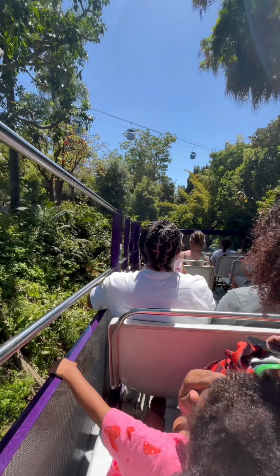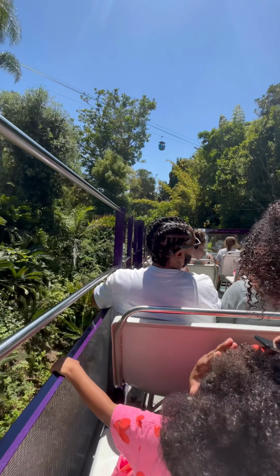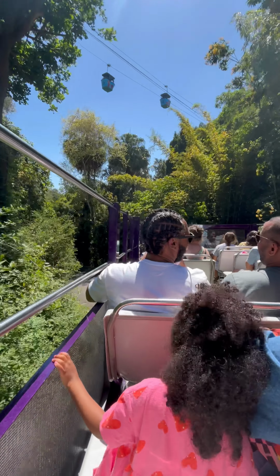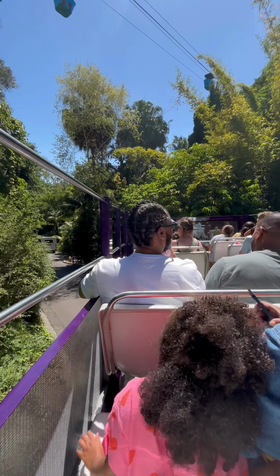That's because they are a nonprofit, so every dollar that you spend on your ticket goes back to the plants and animals here at the San Diego Zoo. So thank you. Please make sure to keep all body parts in the bus at all times. Hang on to your belongings and only stand when the bus is stopped.